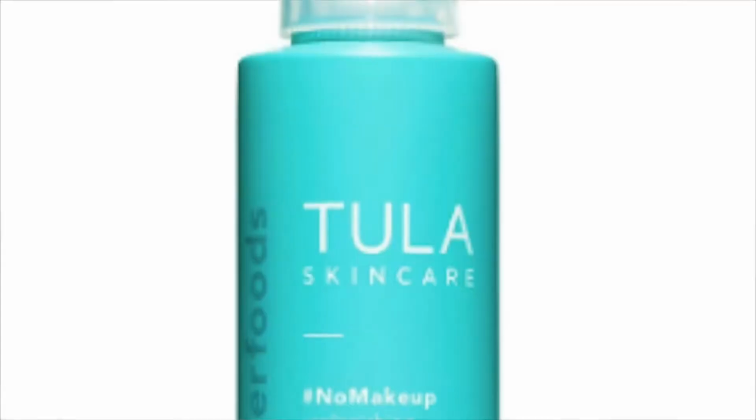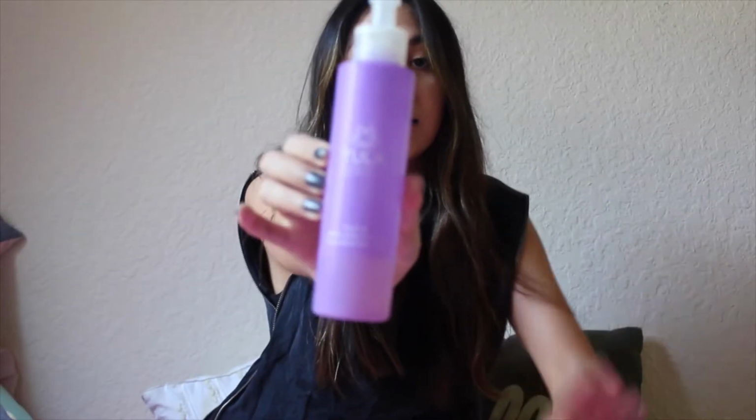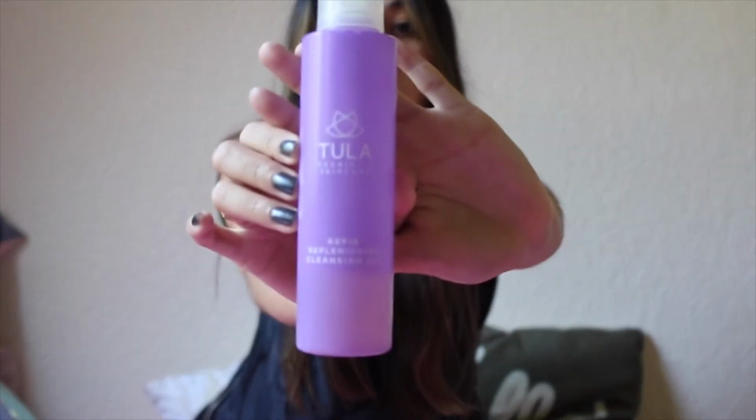Okay, so first I'm going to show you some of my favorite cleansers. I've been told so many times that you need to get cleansers that are more fragrance free, super gentle, easy on your skin, stuff like that. So these are some of my favorites. First one I'm going to tell you about is this Tula Probiotic Skincare Replenishing Cleansing Oil. It's one of my current favorites.